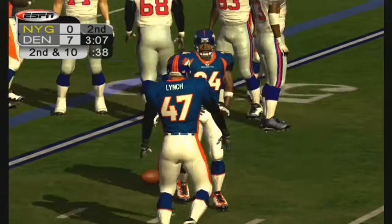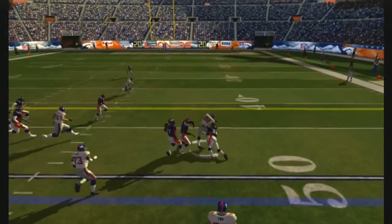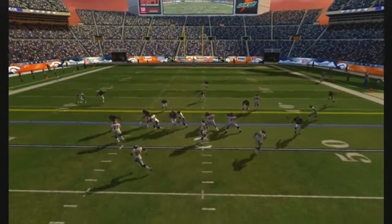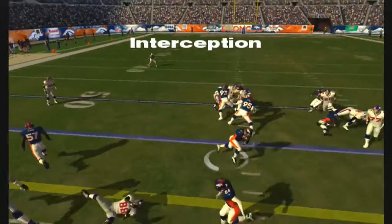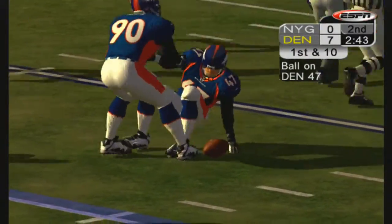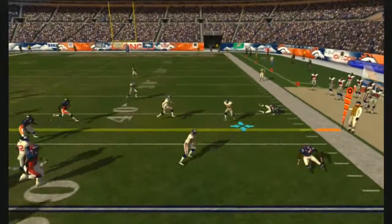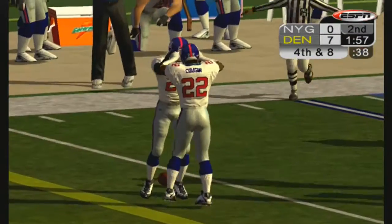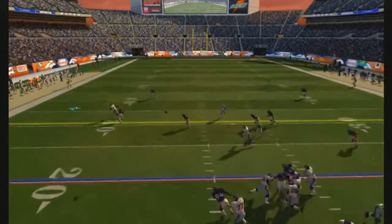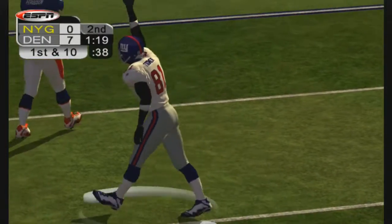Bailey makes a play on this and forces the incompletion. Manning floats it to the right side, and it's caught at the 50. Dragged down at the 47. Plummer just rifles this one, and it's tipped. Incomplete. That will bring up 2nd down. 2nd down, 2 receivers to the left. Toomer catches it left sideline and is well past the markers.